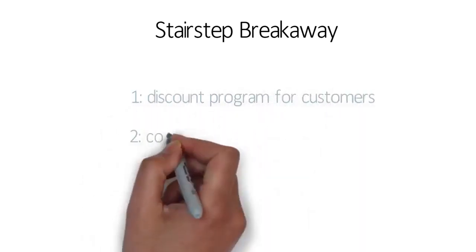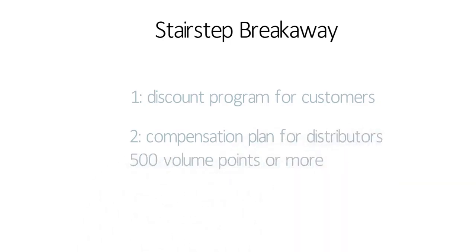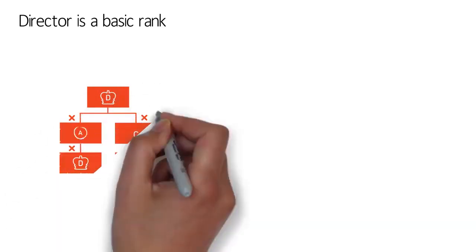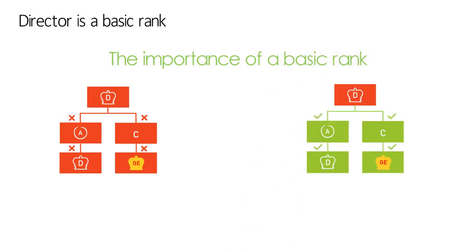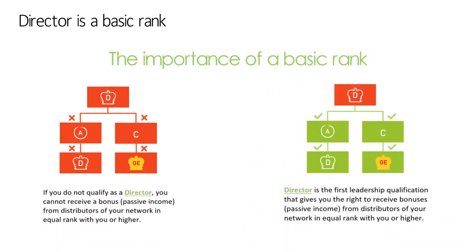Two, there is a compensation plan for distributors whose monthly sales volume is 500 volume points or more. To analyze how dynamic and how attainable a compensation plan is, the first thing that you need to do is to find the base rank. The base rank is the first rank where you would start receiving bonuses from people in your network with the same rank as yours or higher. At Coral Club, that rank is director.